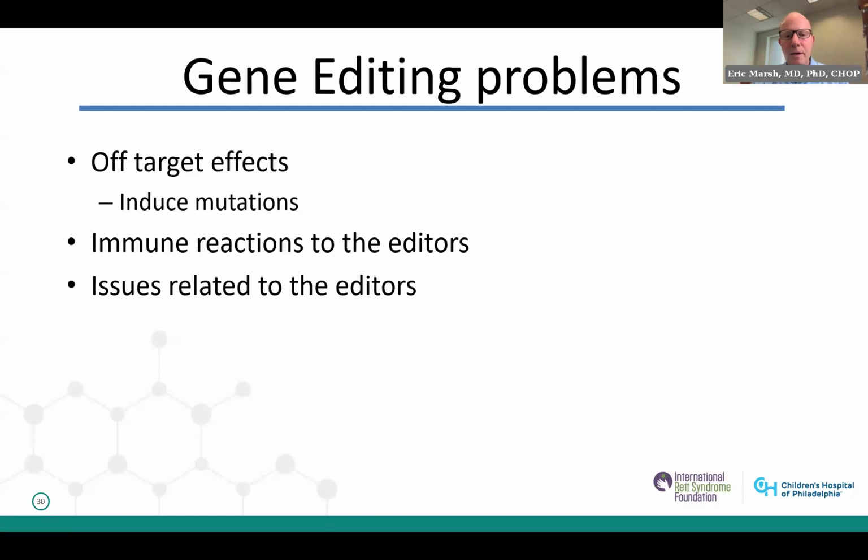So those are the kind of the system-wide problems that we have with gene editing, but there's lots of companies and a lot of scientists and a lot of academic institutions around the world who are trying to solve these problems, because the potential for this is tremendous.